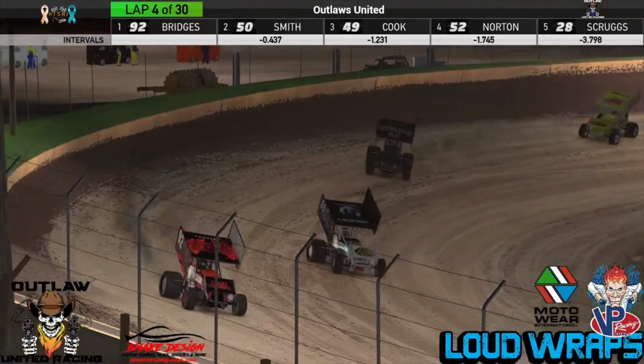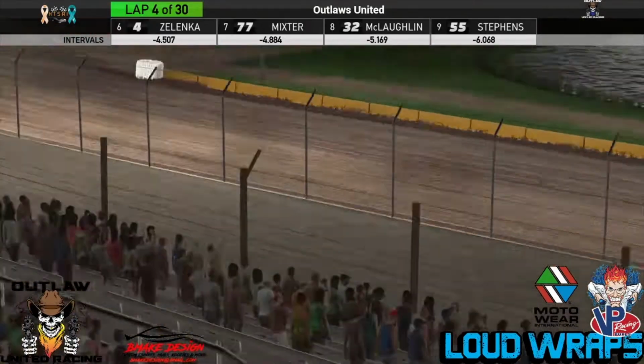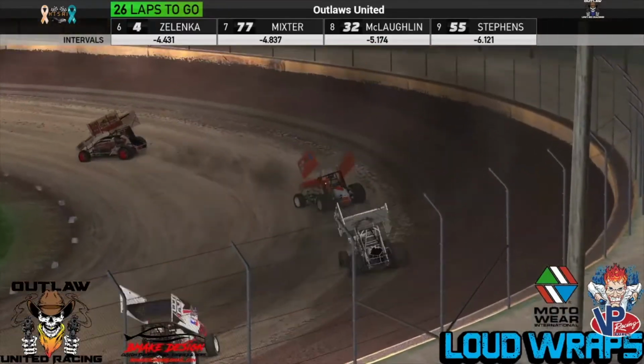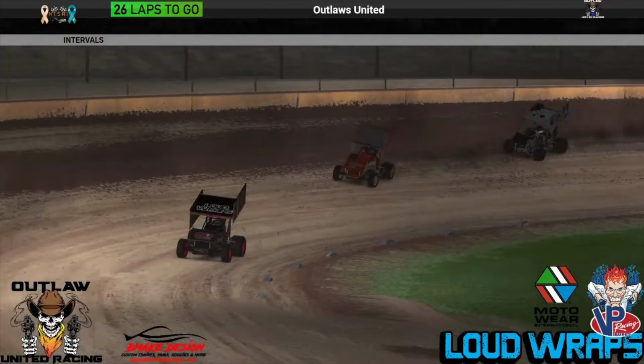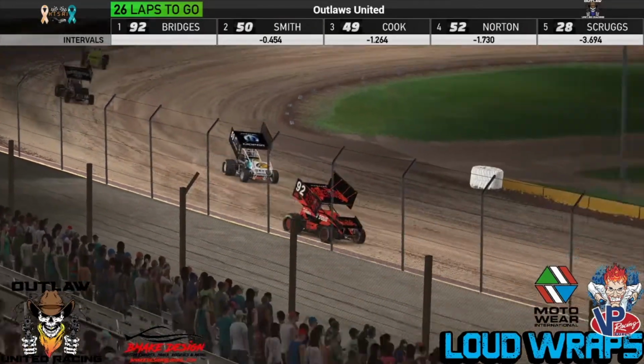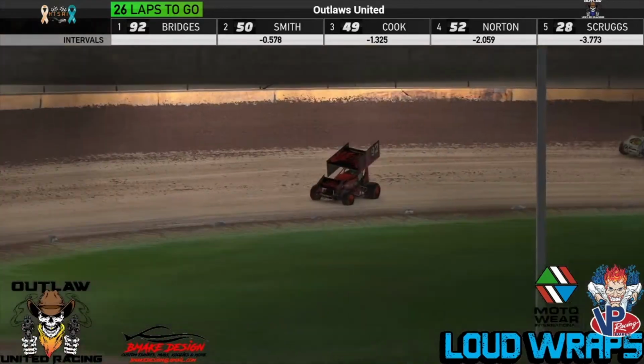Jim Cook now up to third. Doug Tyre Norton up to fourth after starting seventh. William Zelenka did not get to qualify, did not have a great heat, but here he is running in sixth. He's picked up 3 positions now. Back up front, though, it is Wayne Bridges trying to hold off a hard-charging Joseph Smith.